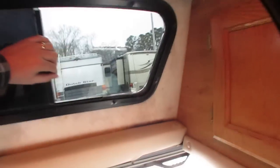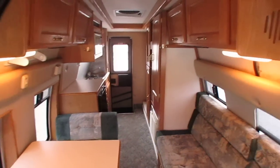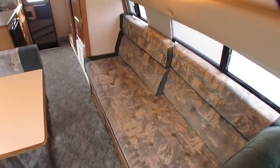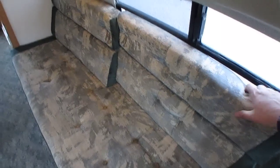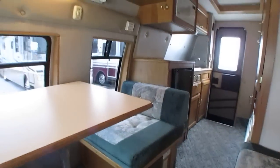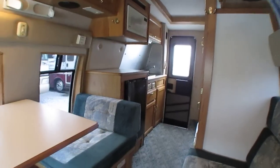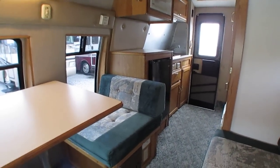Crank out windows right there, which I need to close. What do you think, folks? Pretty nice. Fantastic vent fans. Of course, these cushions right here, they fold in half, so if you want a little bit more window, you can. You know, nice, comfortable little van. Ideal for an overnight trip. Couple wants to cross country.